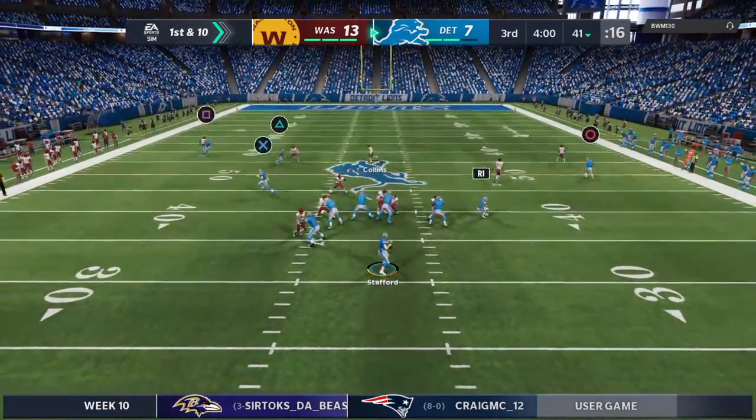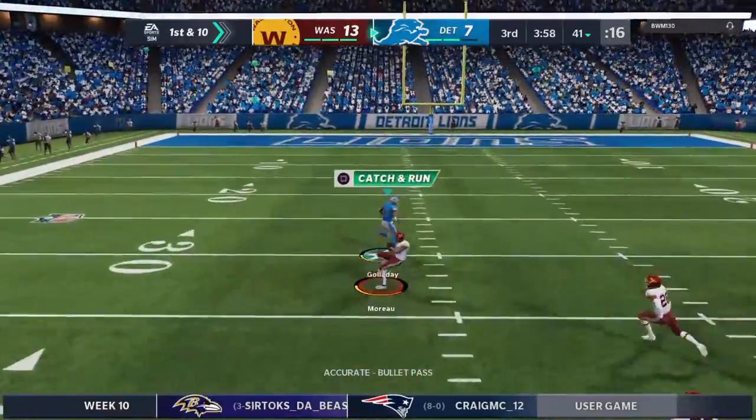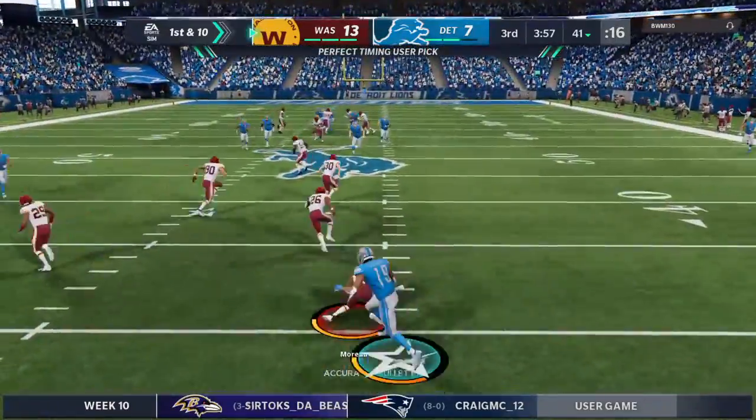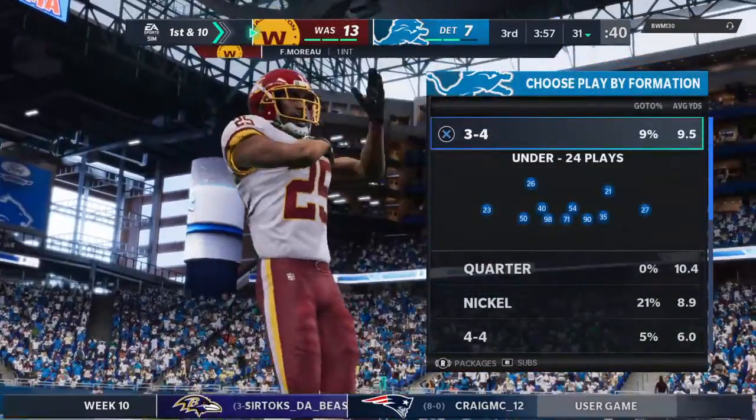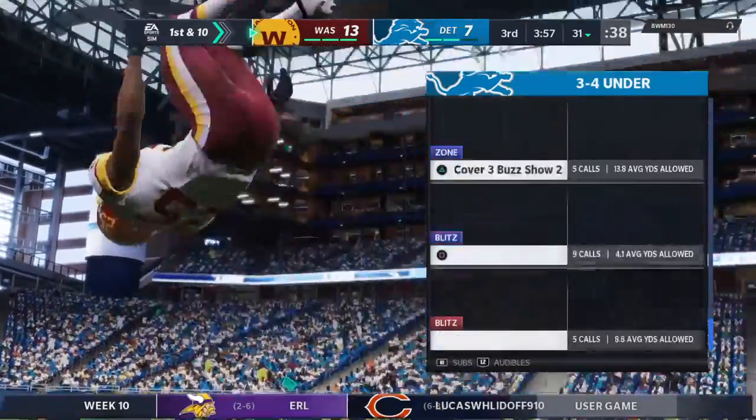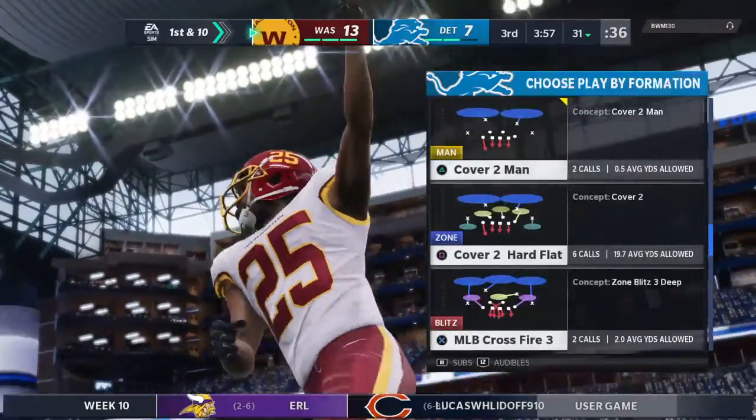On first down, Stafford here. His pass is intercepted for the 4th time today. Picked up by Fabian Moreau. And his guys are going to take over at the 31-yard line.